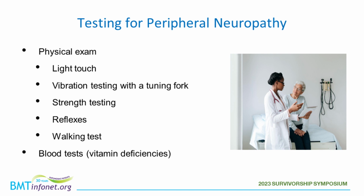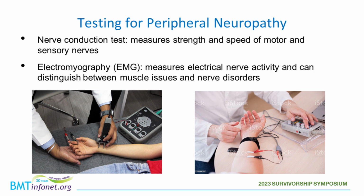Strength testing. We'll have you squeeze our hands or lift up your leg up against resistance with our arms. Check the reflexes of the extremity and do a walking test where we have you walk up and down a hallway, make sure you don't have any imbalance or an odd gait. In addition to this, a lot of blood tests are done. First and foremost, to check for vitamin deficiencies, to look for a cause. Your kidney, liver function is important to check. Any signs of infection, because some infections can cause nerve issues, and immune system levels.